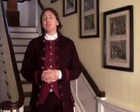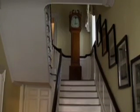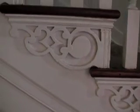We're standing in the entranceway to the Bradford House. If you look at the staircase, it shows you right away as soon as you walk into the house what you're going to see. The railing is made of mahogany. It is original all the way to the 3rd floor. The scroll work going up the staircase is absolutely magnificent. It's just beautiful.